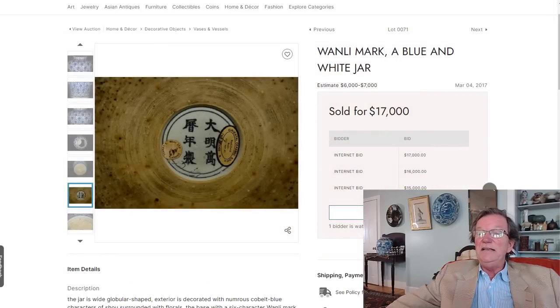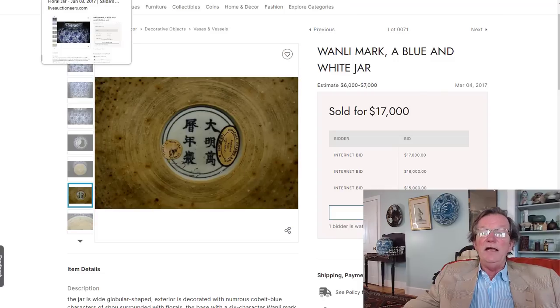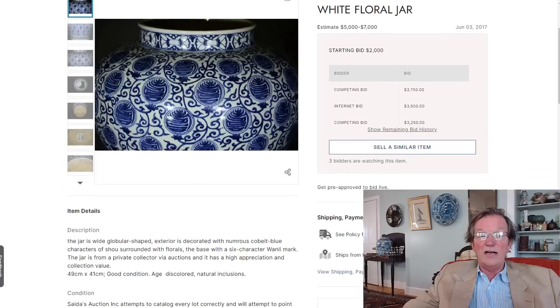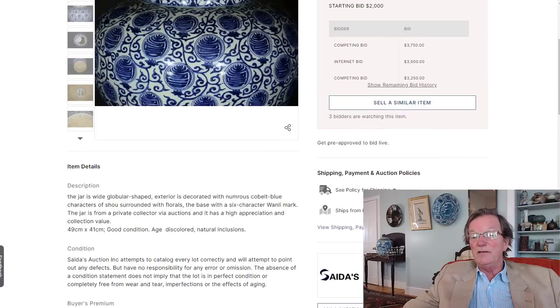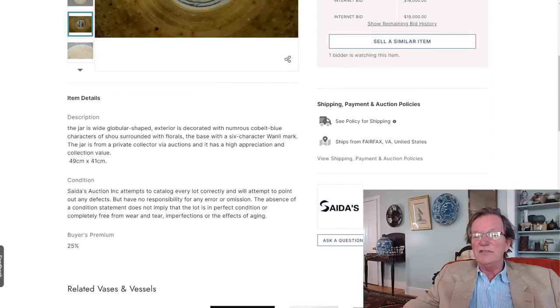It sold for $17,000 in March of 2017. And either it didn't get paid for or it was shill bidding. And it was reoffered by the same auction house a few months later as a Wanli mark blue and white floral jar. This is an outfit called Sada's Auctions in Fairfax, Virginia. I don't believe they're in business anymore under that name, or they don't seem to be.